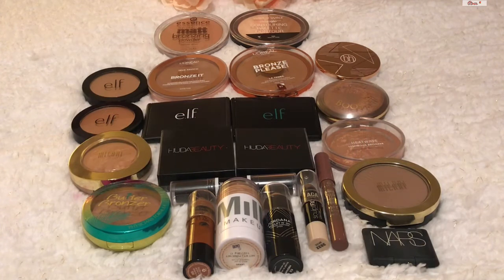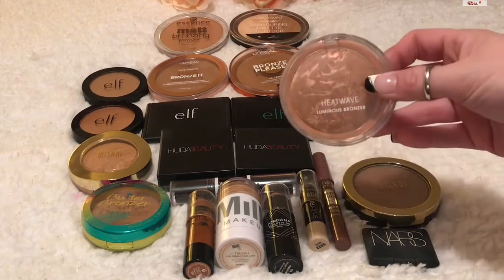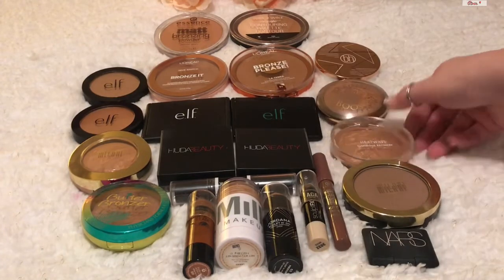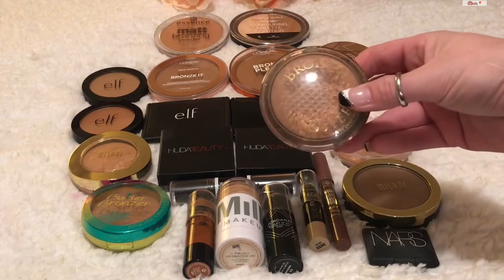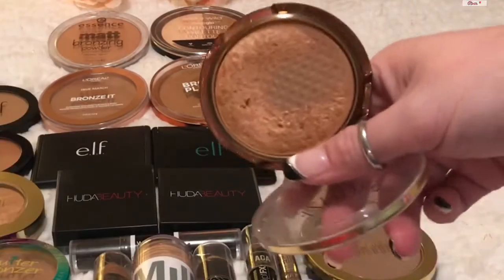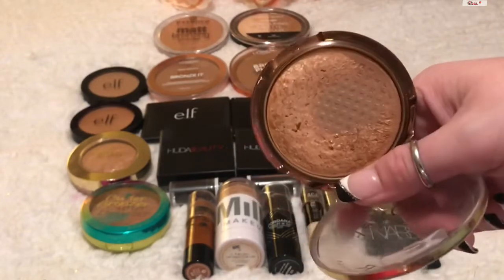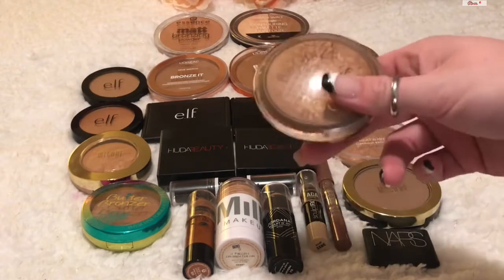I am working on a couple of these currently right now that are in project pans, such as my Flower Beauty Luminous Heat Wave, which is in my Beauty A to Z. Also, my Physicians Formula Bronze Booster is in my Beauty A to Z. As you can see, there is a very healthy pan on that. That's why I decided to put them both in there. I would like to hopefully finish this up by the end of the year. There's a really nice size pan in that, so I'm hoping that I can finish it up.